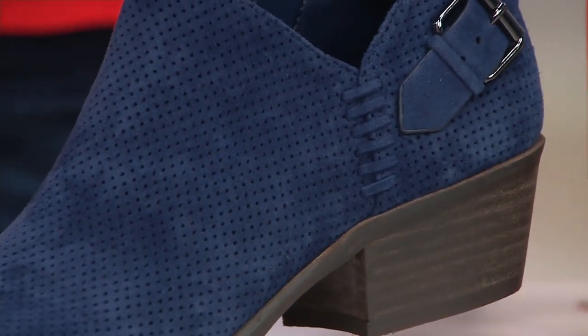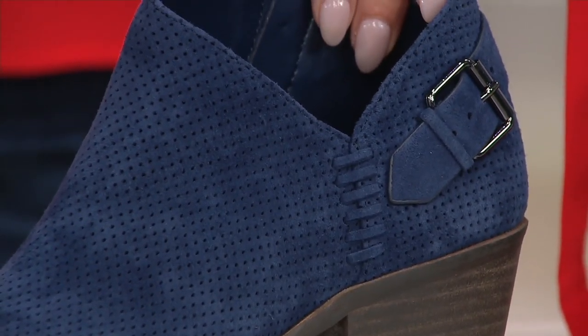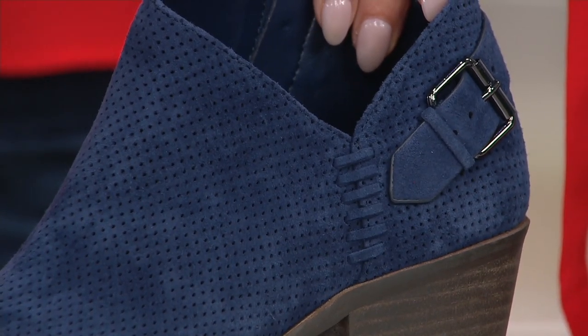Okay, here they are in the navy. And the navy is great. If you're somebody that likes that monochromatic look, you're going to wear a pair of jeans and the nice navy shoes. It just continues the lines without breaking the leg.